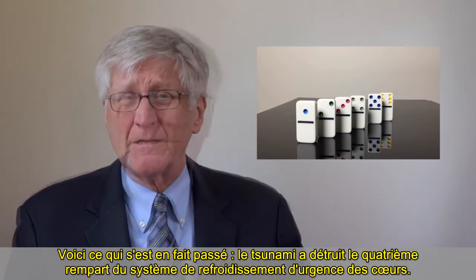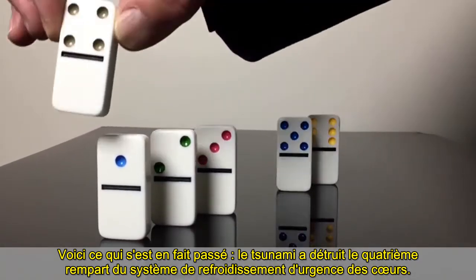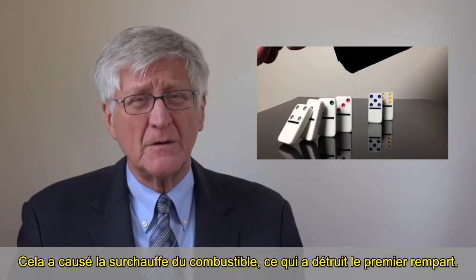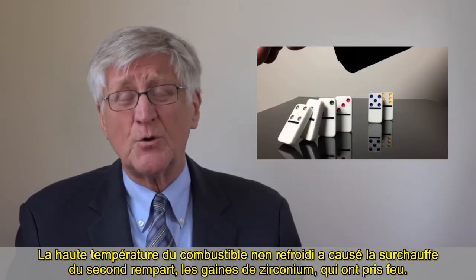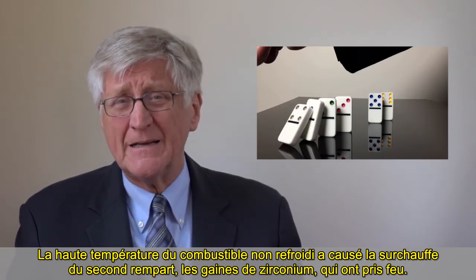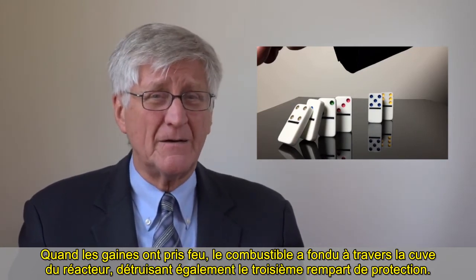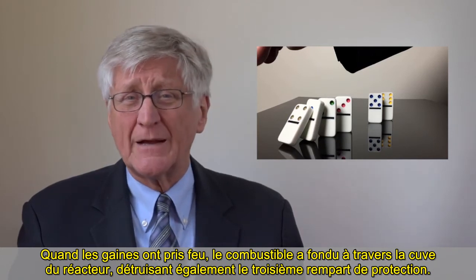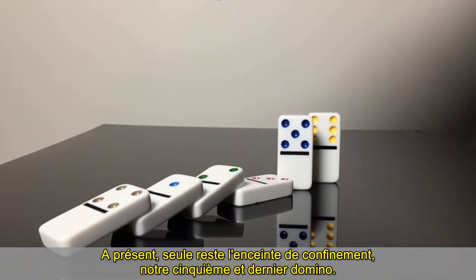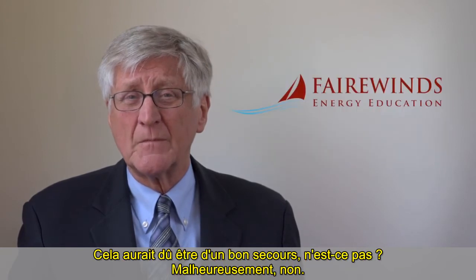Here's what really happened. The tsunami destroyed the fourth barrier of the emergency core cooling system. That caused the fuel to overheat, and it destroyed the first barrier. The high temperature of the uncooled fuel caused the second barrier of the zirconium cladding to overheat and to catch fire. When the fuel cladding caught fire, the fuel melted through the nuclear reactor, destroying the third barrier too. Now, only the containment barrier, our fifth and final domino, remains. It should have held, right?